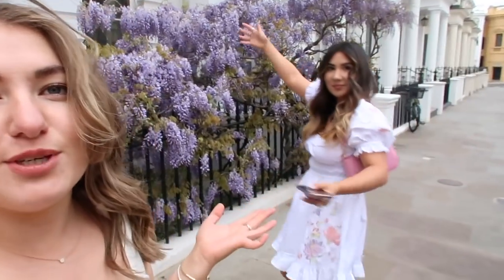I'm not gonna lie, I've been a little bit of a bad vlogger. I've forgotten to pick up the camera, but we've just come across this beautiful wisteria. I think this is my favorite one, so I'm gonna get a couple of shots here. It just looks so pretty, I love it.